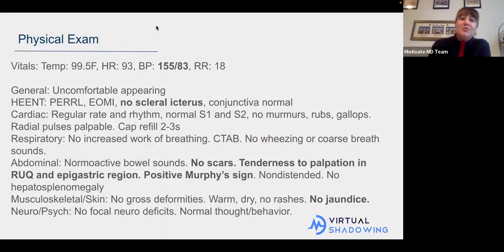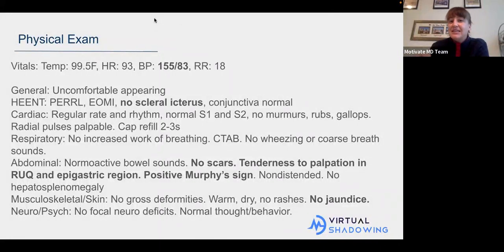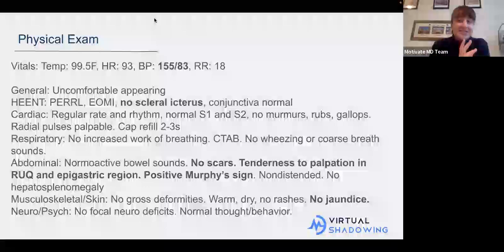Does anybody happen to know what scleral icterus is? Feel free to shout it out or pop it in the chat. And if not, I'll answer it anyways. Okay, we'll keep on moving then for the sake of time. So scleral icterus is when the sclera, the white part of your eye, is yellow, basically. It's the specific term for your eyes being jaundiced. And then the conjunctiva are normal, so the lining of your eye looks okay.